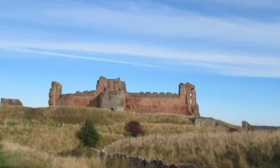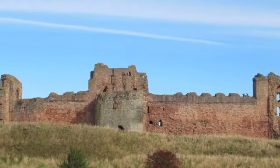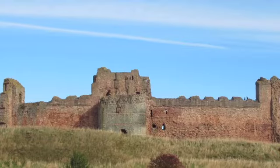Today we're at the east coast in North Berwick as we visit Tantallon Castle.